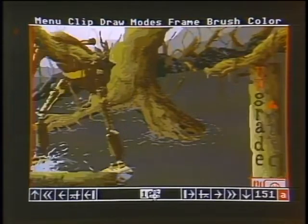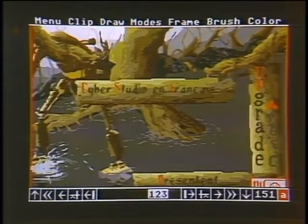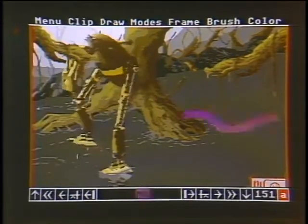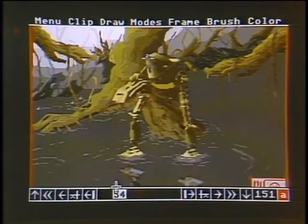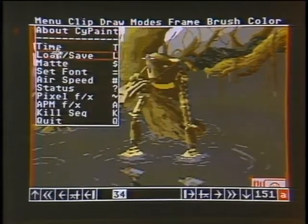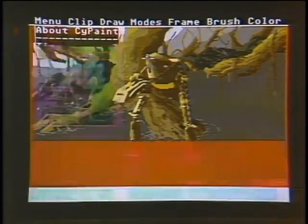Now, this could have also been a sequence that you brought in that you prepared using Cyberpaint at another time then also. Yeah, if you'd like to see that. That's one of the main uses of this actually, and I've got a really amusing animation I wanted to show you too.